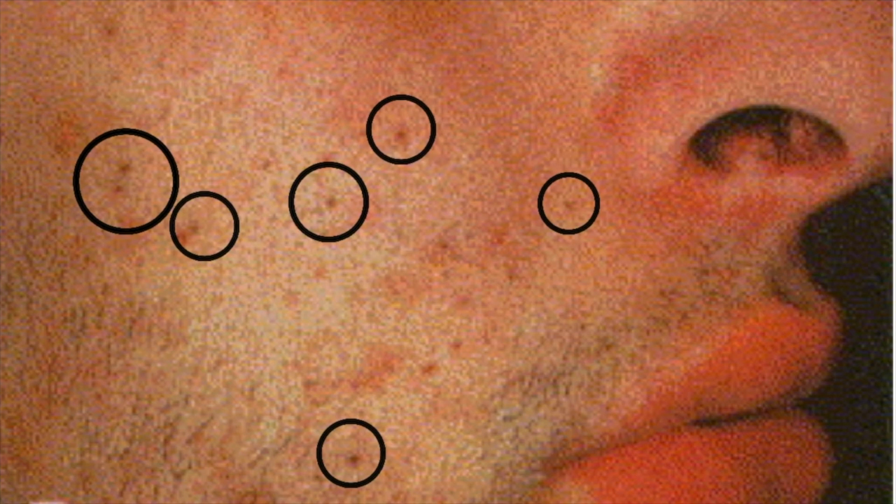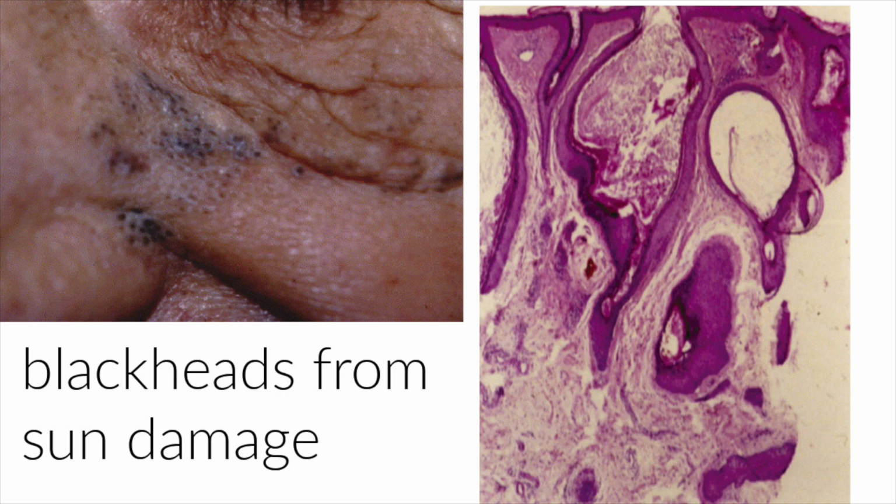Some people become more blackhead prone as a result of a lot of sun exposure because the sun damages the surrounding supportive framework around the pore, making it dilate and more prone to blackhead formation. Or some people who smoke likewise have destruction of that surrounding supportive framework.